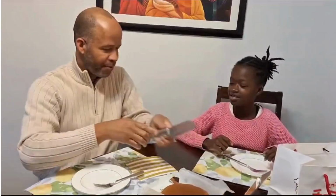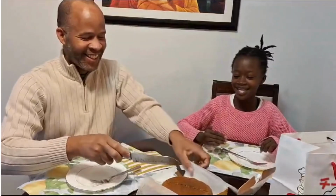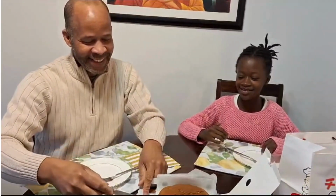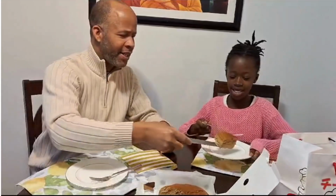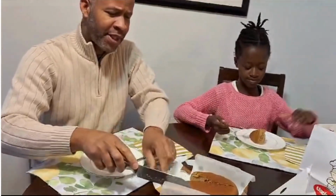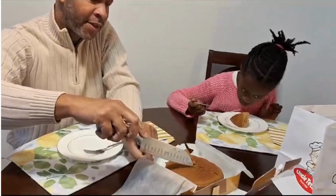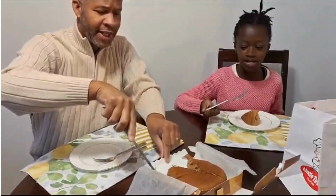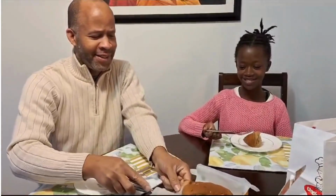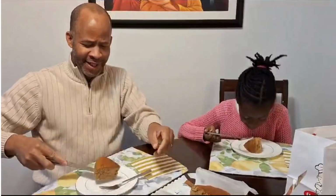It feels light. A traditional cheesecake is heavy. Wow. Look at the noise it made when you cut. It just went right through. Wow, that's nice. It feels like a sponge cake. It doesn't feel like a cheesecake. I don't know how they get it to be this light. I don't know, but it smells weird and good at the same time to me. Wow, look at that. Very light.